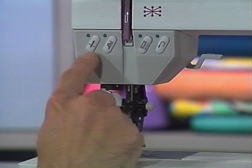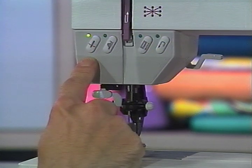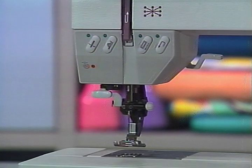The first key on the left is the needle down up key. Press the key and the light is lit. Now every time you stop, the needle will remain in the fabric. To raise the needle out of the fabric, just press it again. The light goes out and the needle raises out of the fabric to its highest position.